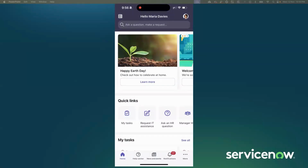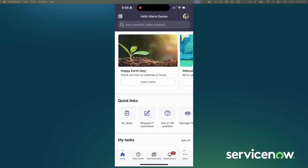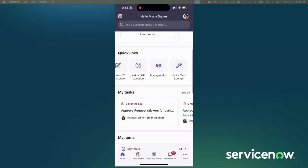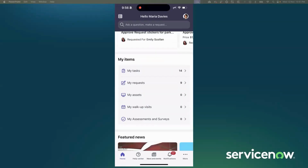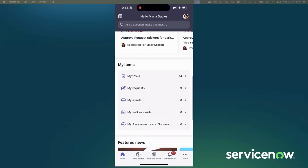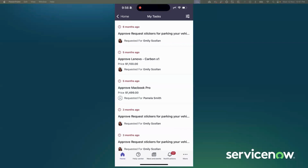As I said, Maria is an IT manager at an IT organization. She could be going to her office in the morning, and to get ahead of her day, she opens the Now Mobile application. Once she does so, she will see what requires her attention. There are some banners put together for her. As she scrolls down, she will see quick links for quick actions. There is a My Tasks dedicated widget, where she will see all the tasks available for her. And then she sees this consolidated My Items widget, where she will see all kinds of items or activities consolidated into one widget: My Task, Request, Assets, and any other items which have been configured.